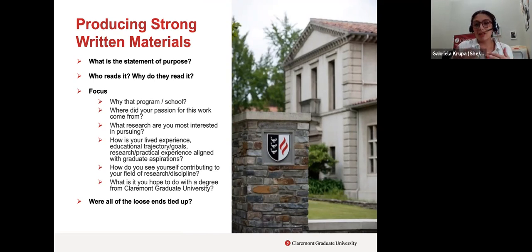I think this is the one thing that's stressed all the time, because even now I still get applications where they didn't have someone proofread it, and something just that small can tell faculty, maybe this person doesn't really care that much, when that's not the reality. So just check it and make sure that you have a couple of people proofread it. I would suggest at least 2 to 3 people that aren't your family, in professional or educational settings, that can really go through that statement of purpose with you.